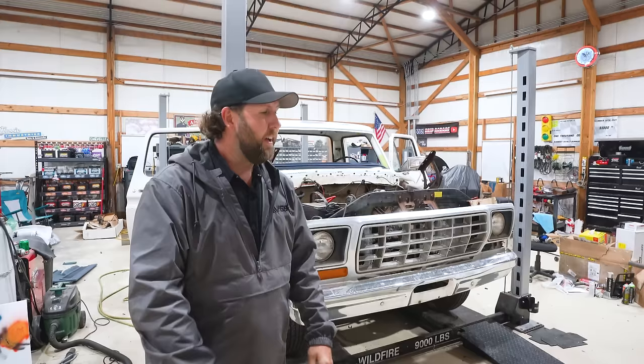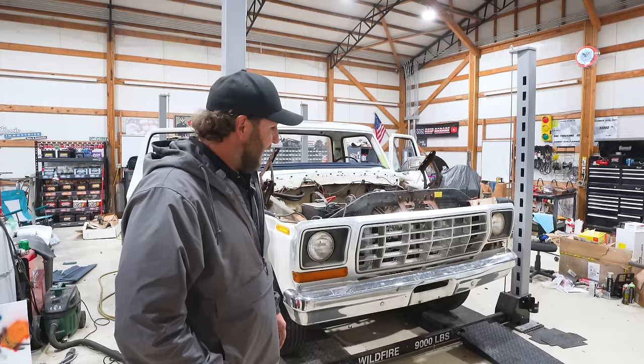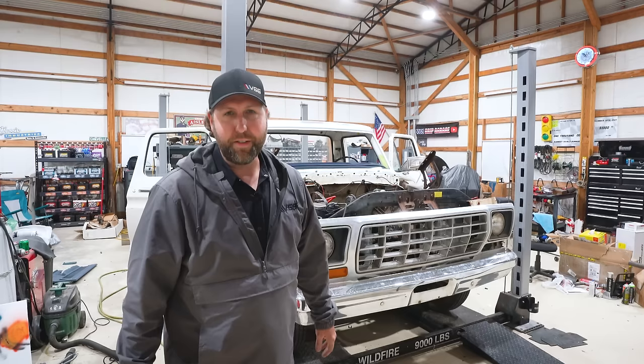Up next, I think we're gonna get into the engine on this. And I listened to you guys, I read the comments. We're not just doing a bone stock 300. Let's just say she's gonna have some pep in her step. We're gonna do a few things to really put the power to the ground in this thing, but still have reliability and fuel mileage. Yeah, how do you have all three? You're gonna see soon.